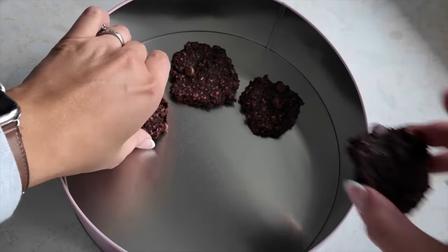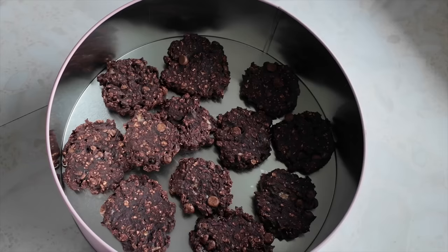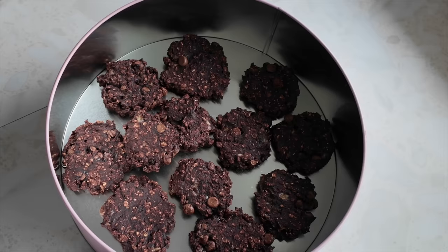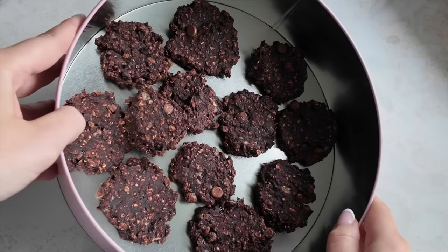These smell so good. Three ingredients, well, four ingredients, including the chocolate chip. Chocolate cookies, but a little bit more of a healthy version. So that's what they look like.